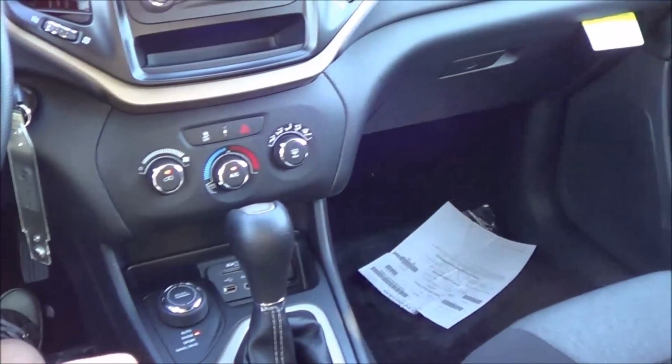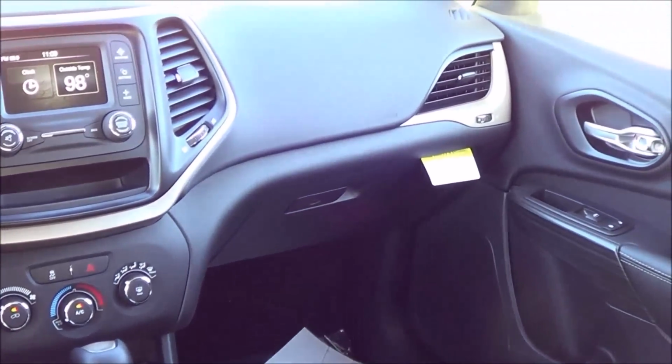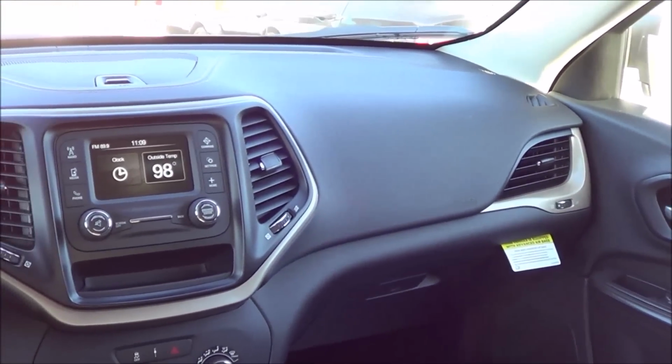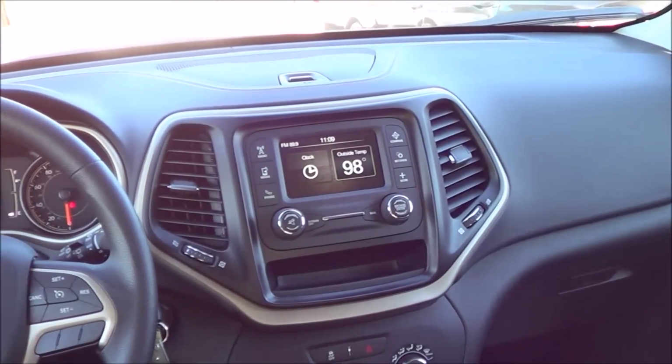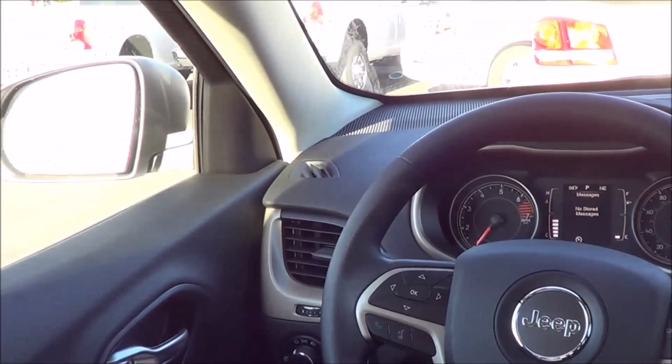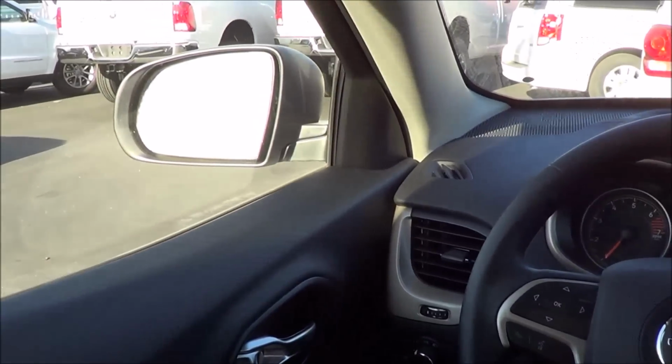However, when you get the V6 engine, the 3.6 liter V6, that powertrain is very smooth and very refined in its power delivery. Now, fuel economy is okay. It's kind of average for the class. It's certainly not the best in the class.